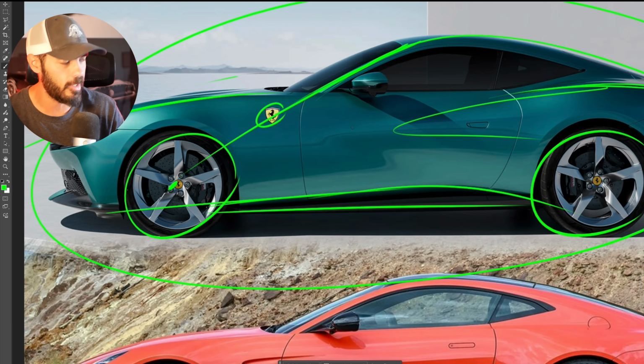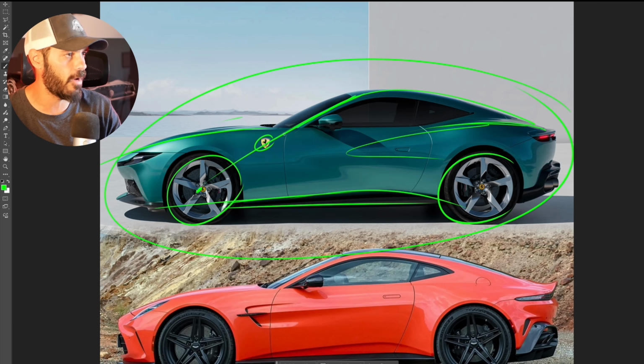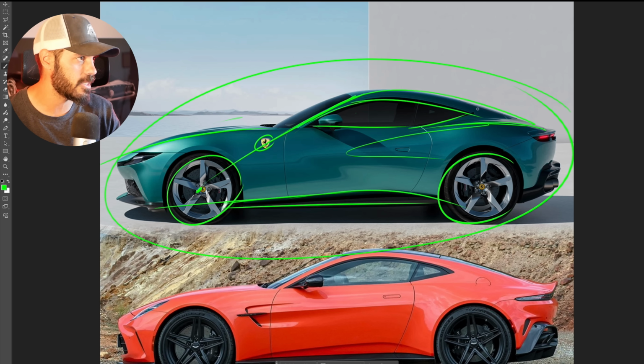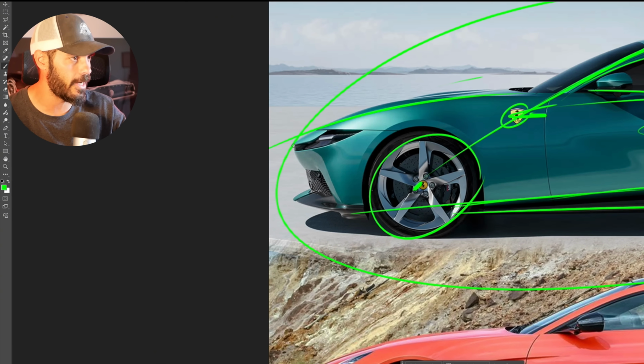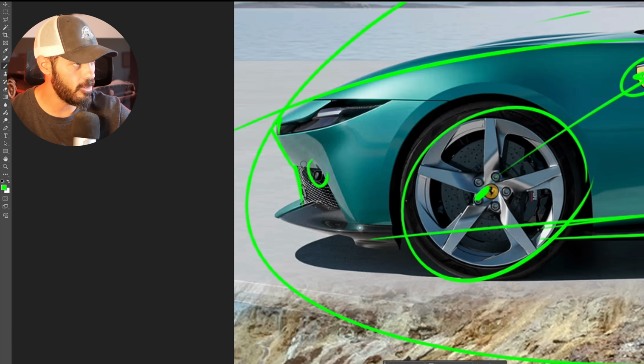I do like that we still have the badge on the side front fender right there, and we also have the greenhouse very, very tight, dipping down and creating this upswing in the back section to create a movement forward overall for this vehicle. And then we have the front end looking very, very sharp, and you can see the sharp corner here in the front end as well.